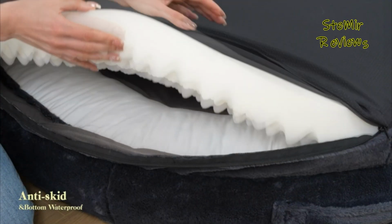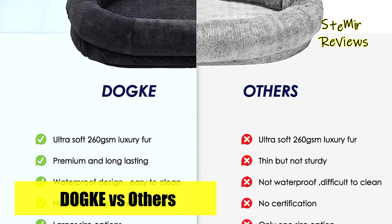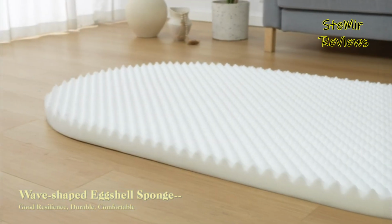Raised edges provide excellent neck and head support, while the eggshell wave shape conforms to the body's contours for a personalized, cushioned experience. This ergonomic design helps relieve shoulder and neck pain, leg and back discomfort, and reduces stress and anxiety.